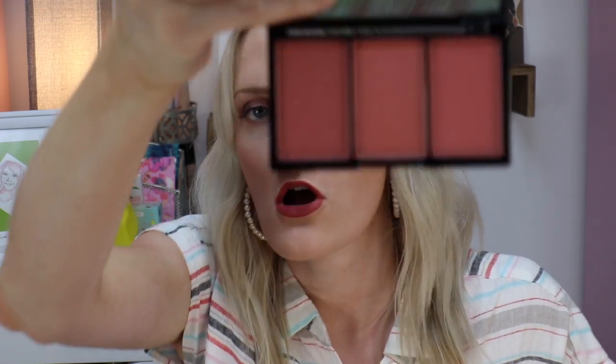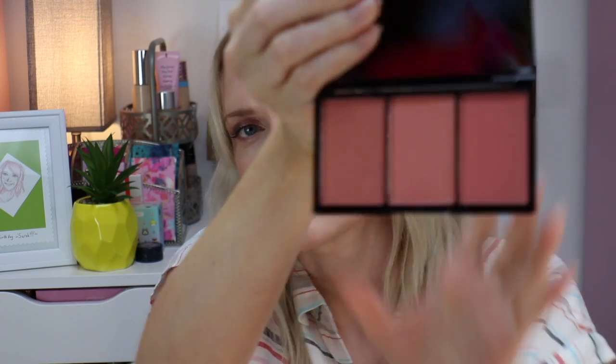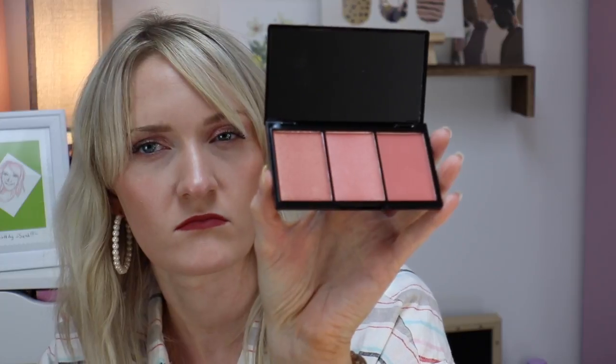Okay, these shades are all very, very similar. I'm trying to find the right lighting for them. There we go. These two are a little bit different, but they're both shimmer shades. This one has an undertone. This one is just kind of shimmery, and then this one is a matte, but they look very, very pretty.